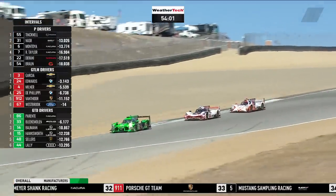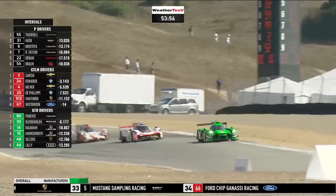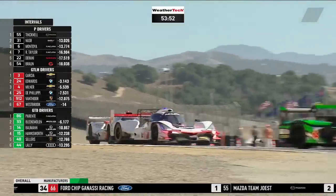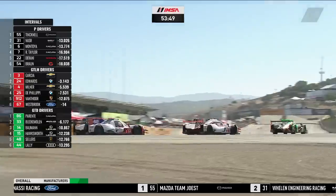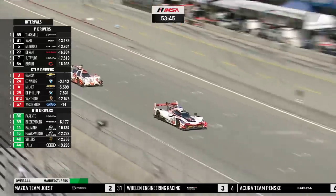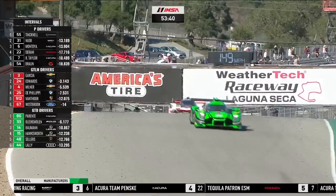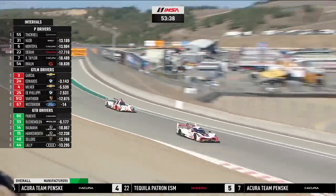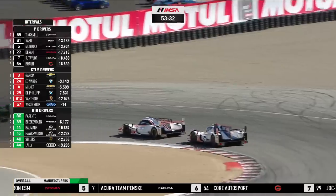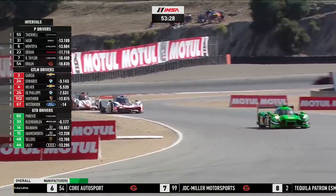Now, what's happened there? Because Durrani has got by Ricky Taylor. Yes, he has. Ricky Taylor is now in between Durrani and Colin Brown. So Pipo Durrani has got the message to go, and he's pulled the pin, and now up to fourth position for Pipo Durrani and the 22 ESM Tequila Patron Nismo powered prototype. And he's pulling away the moment he got some clear air. So Durrani, the man on the move at the moment, other than Harry Tinknell at the head of the field.